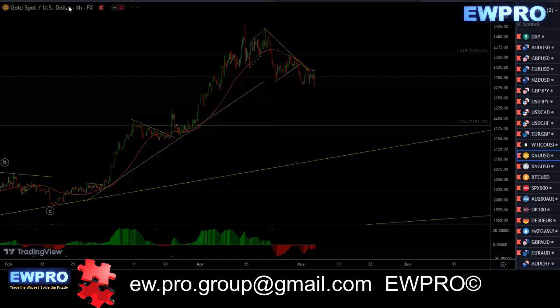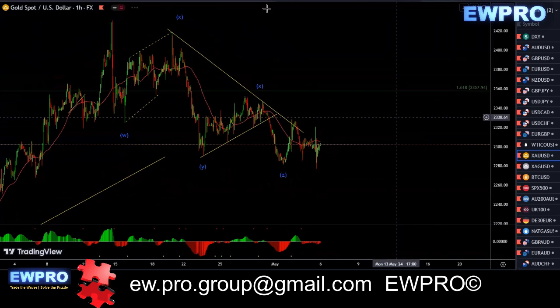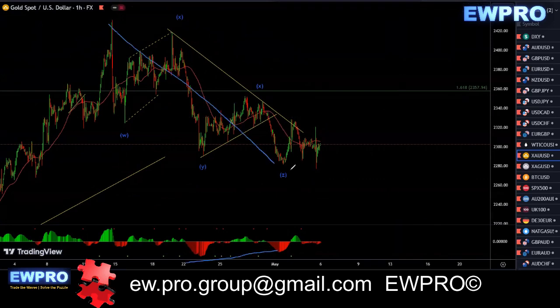But H1, it's still looking rather corrective. We had the 5 down in here. Look at those 5 down with the bullish divergence. We had a nice impulse up, but a very deep, and it's gone and broken the low. So this is more than likely just an A, B, C for more downside, and we may get another 5 down in here.